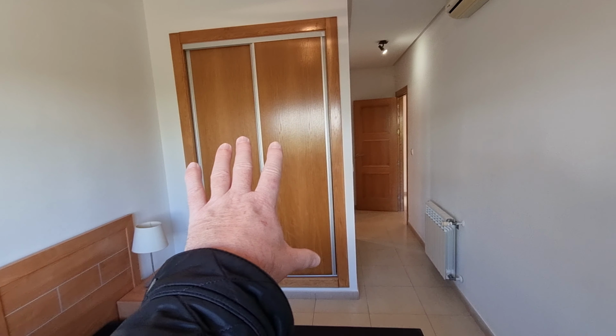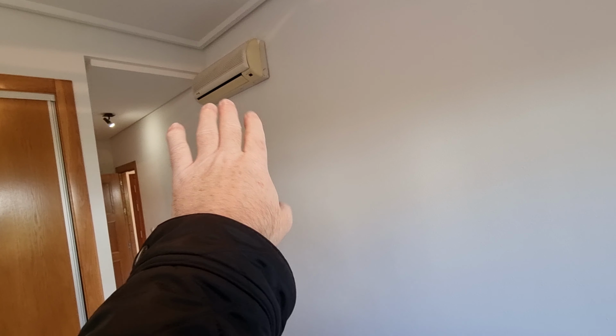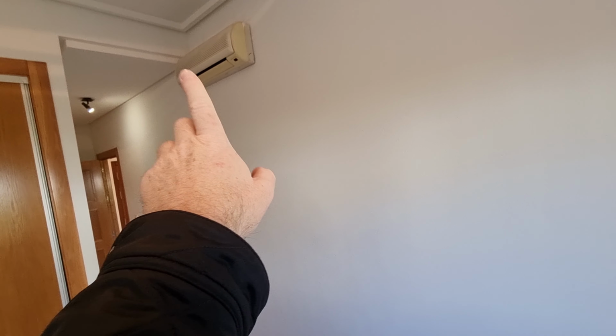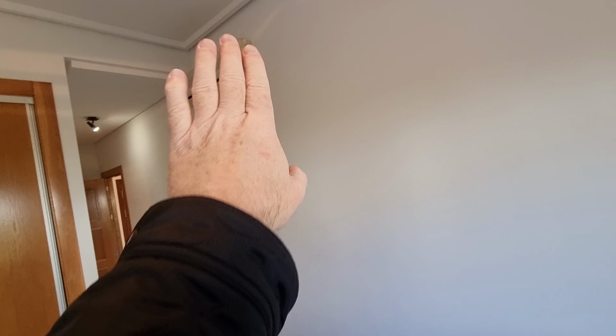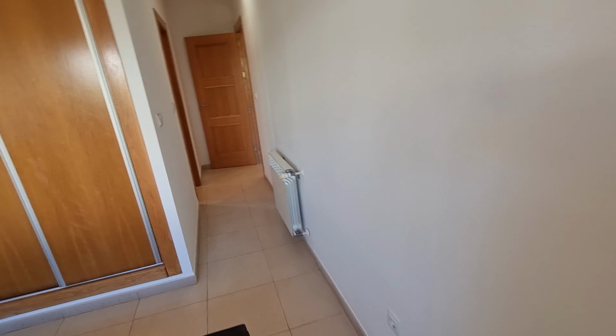Built-in wardrobes as always. And you've got the AC system up here, and I've checked the remote and it is heating and cooling, and that's in both bedrooms, okay? We'll check the lounge when we go through. But both bedrooms do have AC and heating units in there. And of course, don't forget it's the Torre, so you've got full gas central heating throughout as well.